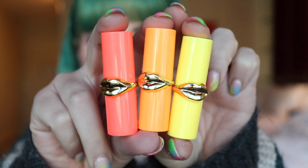Alright, let's go ahead and finish off with lips. I'm going to open up this little trio of my Pat McGrath lipsticks so we can see which one I want to use. Man, I'm going to make a mess in this hotel room. Maybe I should open this over the trash. Alright, success. I was able to get this open, so here is what the lipsticks look like.